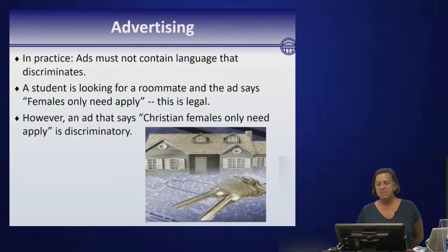Advertising. Ads must not contain language that discriminates. So let's look at a couple of them. How about this ad? A student is looking for a roommate, and the ad says, females only need apply. This would be a legal ad. It's perfectly okay. But how about this? An ad says, Christian females only need apply. Would that be legal? And the answer is no. That would be deemed to be discriminatory.